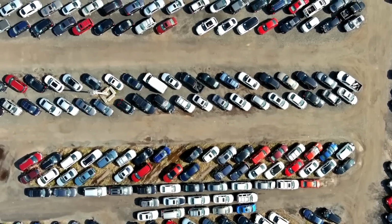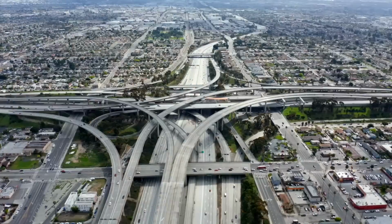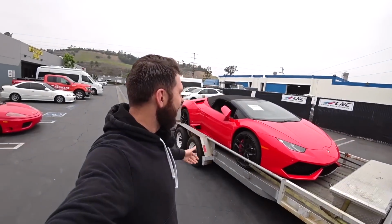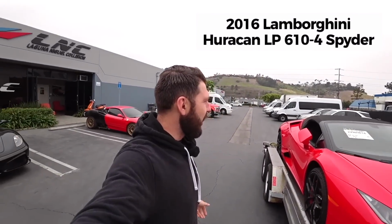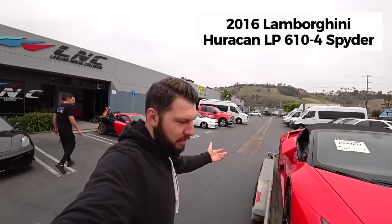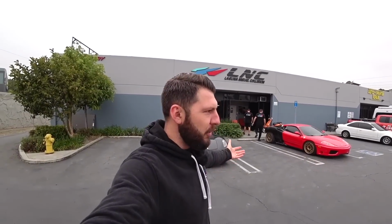And now let's go check out our new project. New build just arrived. Lamborghini Huracan Spider 2016, 12,000 miles, super clean, very light damage. Let's go around and I'll show you what she looks like.